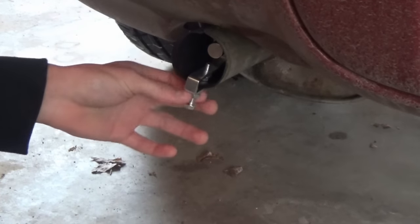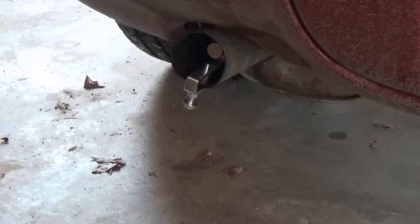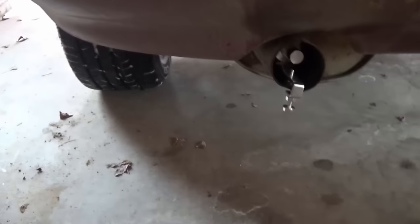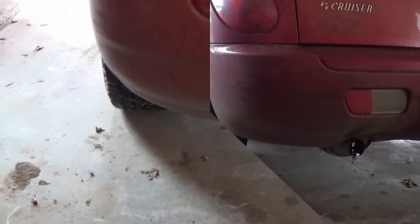Looks like we got this nut on here to kinda help tighten things down, make sure your nice expensive little turbo kit doesn't go flying out your tailpipe. We got the little thing in there. Looks like it's pretty centered. So let's fire up the car and see what the whistle sounds like.